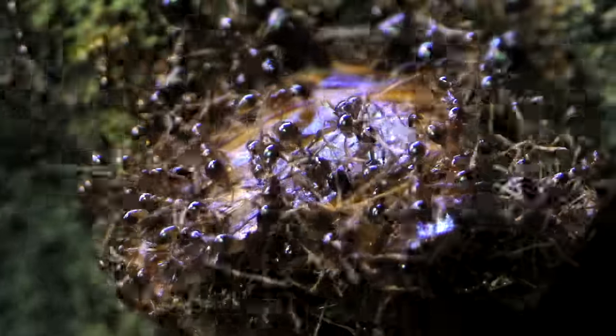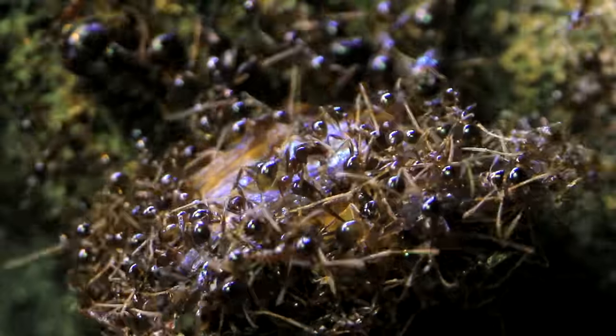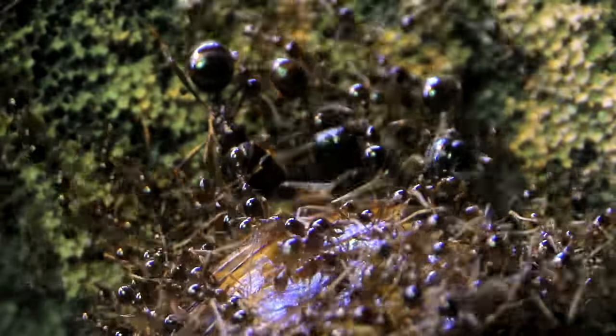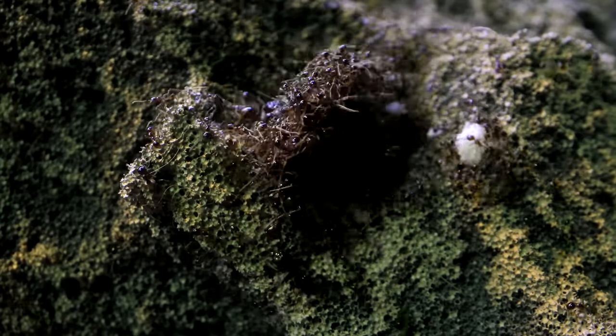Alrighty, Sea Family, and now I'm going to time-lapse these shots a bit as they reach the dragon's mouth. So let's just sit back and enjoy the ants doing their thing. Enjoy watching the ant labor.